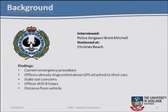He also raised concerns about the stakeout situation. As you heard in the video, there is a buzzer enabled on the device. In a stakeout, if you're obviously waiting for a criminal or a suspect, you don't want to have a buzzer going off every 30 to 50 seconds.